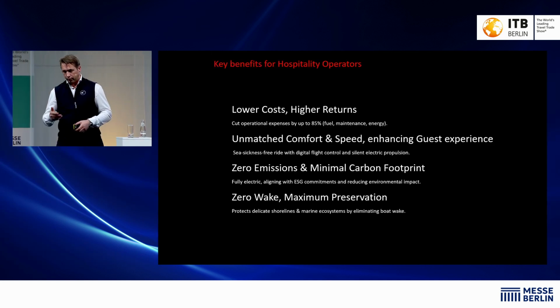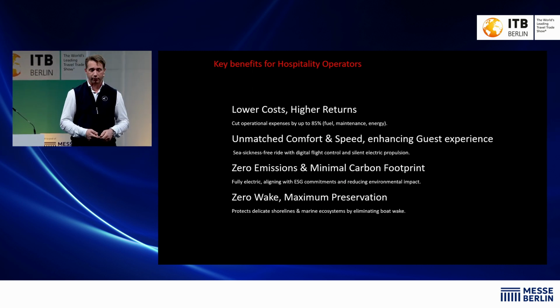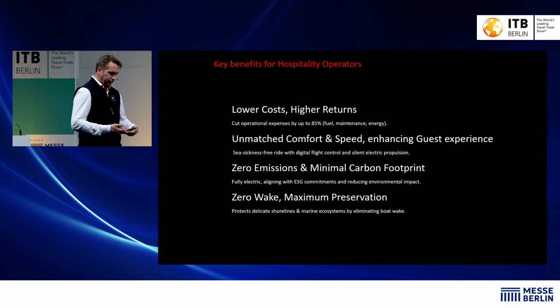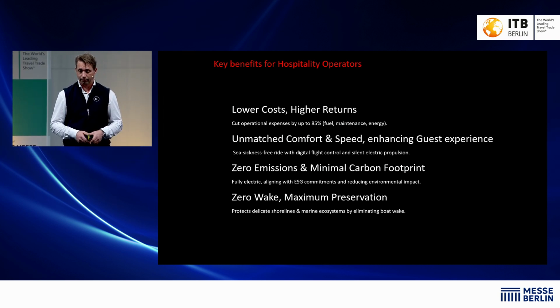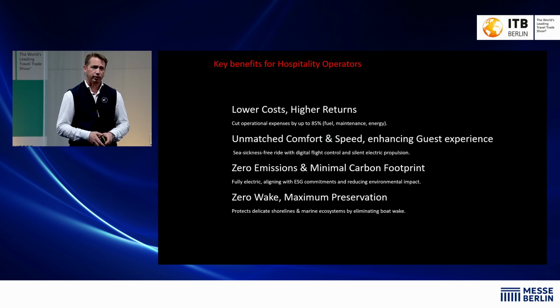So back to the key benefits that we've been talking about. We already can prove that we are lowering the cost. And it's actually a premium service. So there is a way to actually charge more for the ticket for the transfer, because this might be on the same level as the rest of your resort. With the speed and the comfort on board, the guest experience is very, very good and on par with the resort as well. And of course, we're not doing anything harmful for the planet, and we have a minimal carbon footprint. And with the extra benefit that foiling doesn't create any wakes contributing to shoreline erosion.